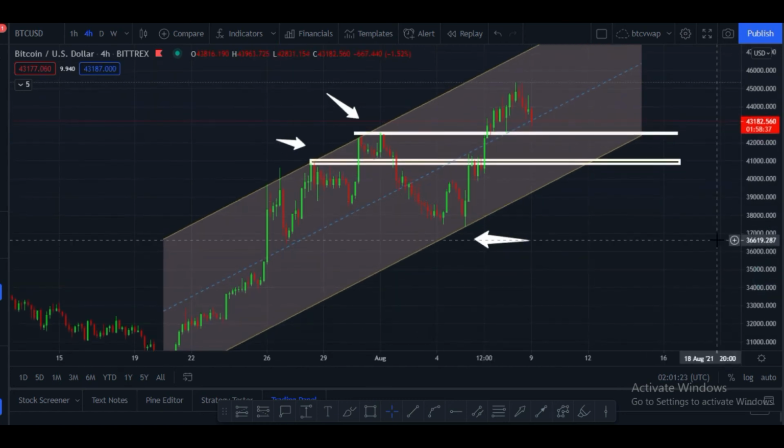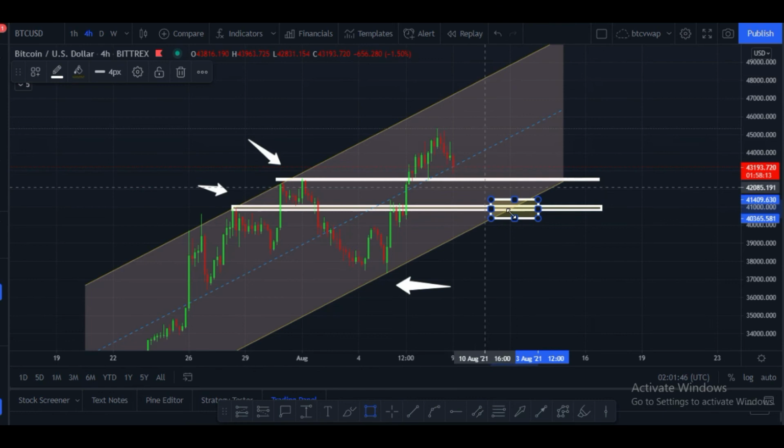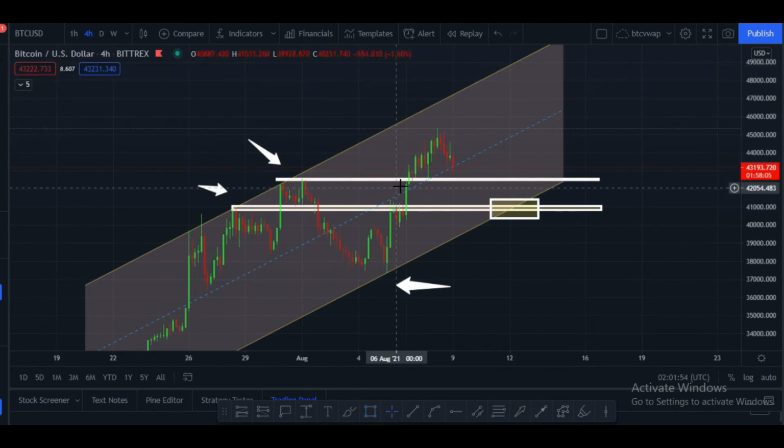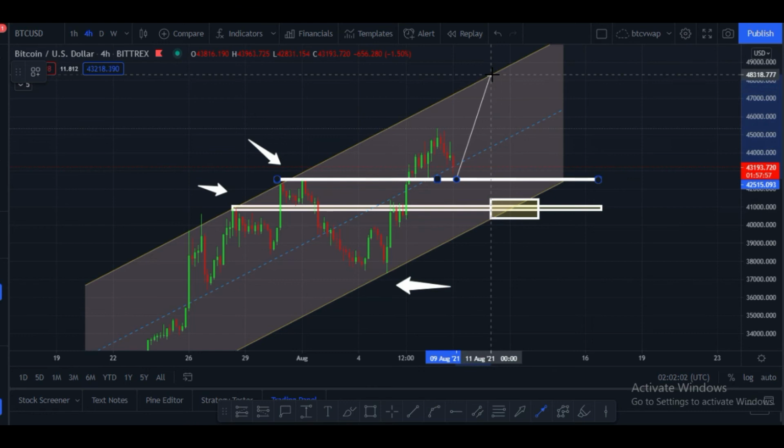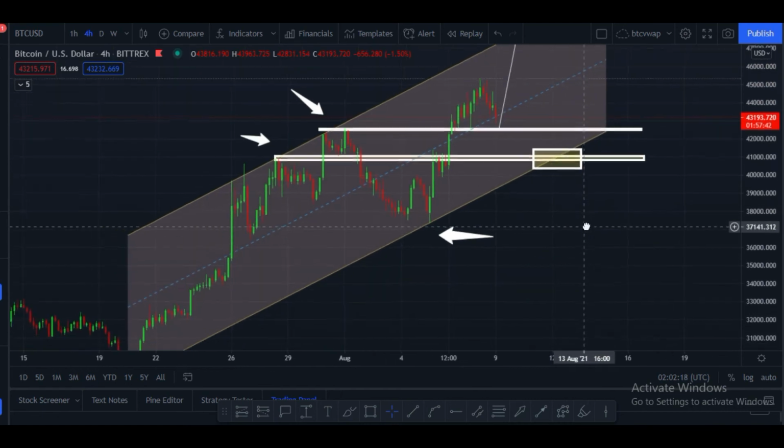Let me zoom in on this. Here you can see this white line. If Bitcoin price breaks this area, then this next zone is very important. This next zone is at $41,000, and maybe price can go down to retest this zone, the $40,500 to $41,000 area. And after that, price can hit $47,000, $48,000. But I think after hitting this area, Bitcoin price has to move towards the upside and hit this area. My target is $47,000. Following the uptrend line, maybe it can hit $48,000, but my targets are $46,000 and $47,000. Those are very realistic targets right now.